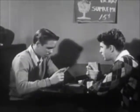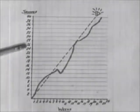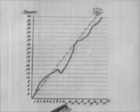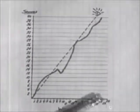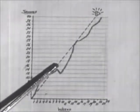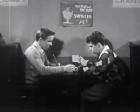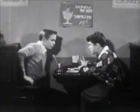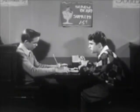Well, what does the graph mean? Well, along this side over here, I have the savings marked off. And the weeks are marked along the bottom. I aimed at this dotted line to save $2 a week for 20 weeks. And then I'd have my camera. I almost made it, too. But then a couple of times I slipped and didn't save my $2 that week. But I finally made it.